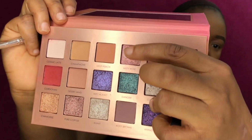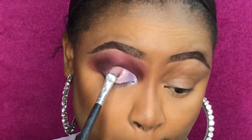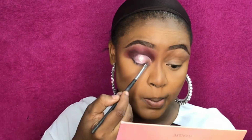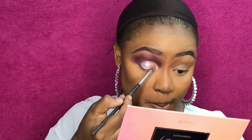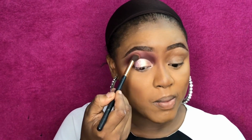I'm using this Misty Rose from the same eyeshadow palette. I realized that using a brush was just so much drama. I wanted to use my hand, see how soft it was. So I'm just using the brush because I want to be professional. Normally I would use my hand because the pressed eyeshadow shimmer is so soft. So basically it is so pigmented and soft. I didn't know why I needed to use the brush. But yeah, there are people watching this that need to learn how to use makeup professionally.